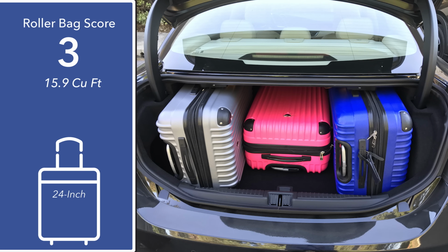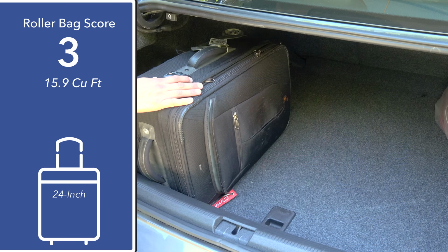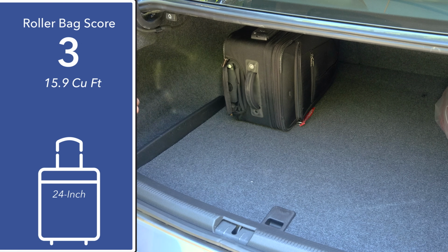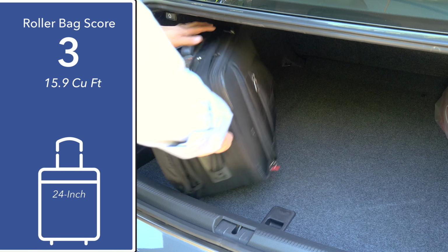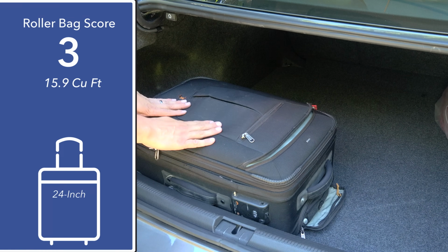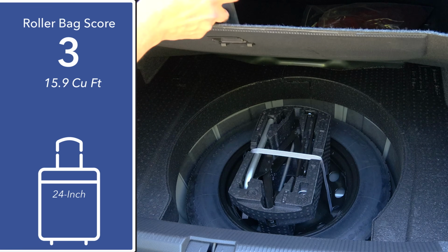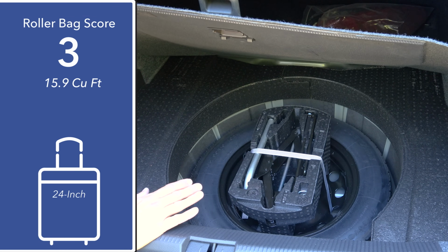That really helps us out with the 24-inch roller bags, but also with this 22-inch roller bag, you can see that scoots quite far back there in the trunk, all the way to that back seat. That means you could actually put more 22-inch roller bags in this position or even in this position in the trunk.